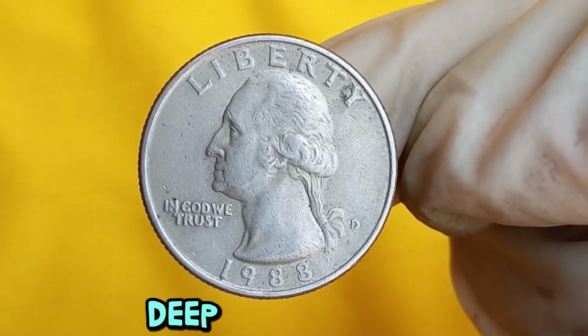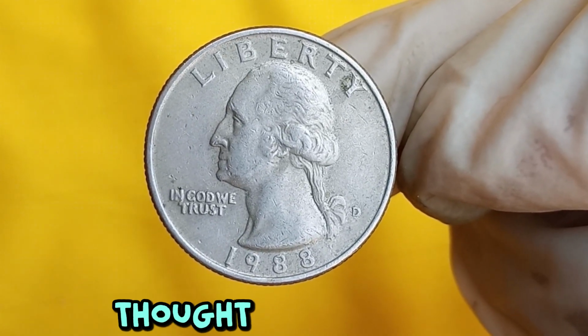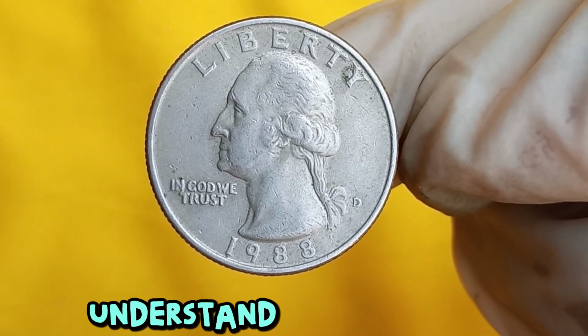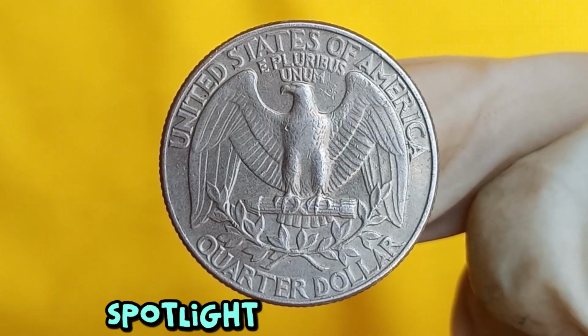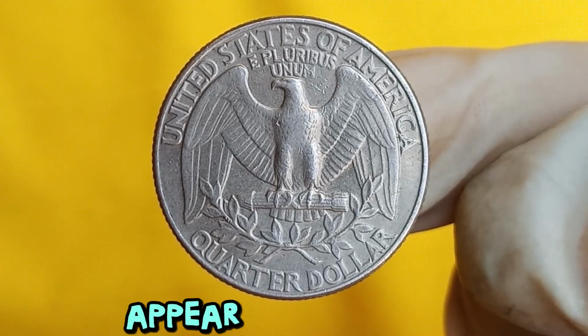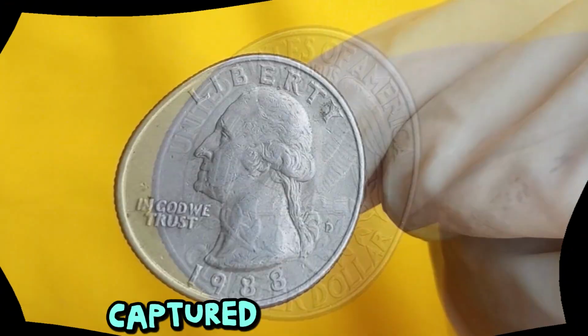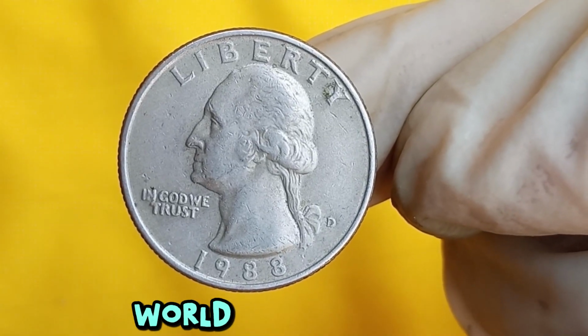Today we are diving deep into a coin that many people have seen, many people have spent without a second thought, yet very few truly understand its hidden potential and the incredible story behind it. Today's spotlight is on the Liberty quarter dollar 1988D, a coin that may appear ordinary at first glance but has captured the attention of collectors, historians, and treasure hunters around the world.